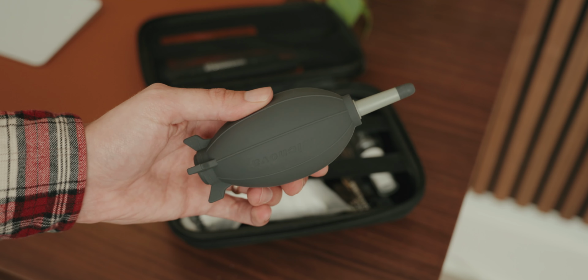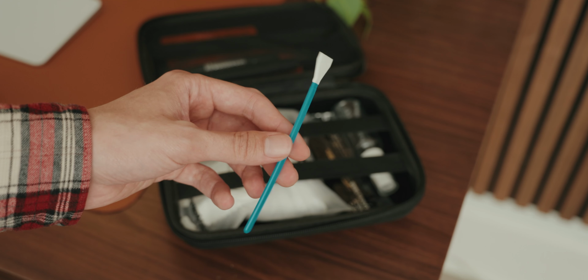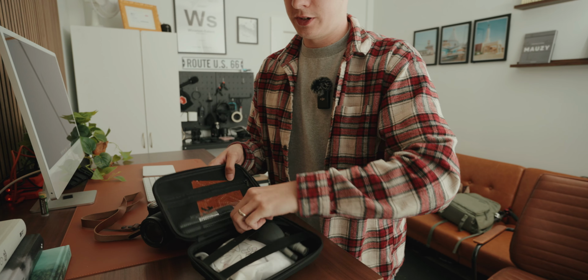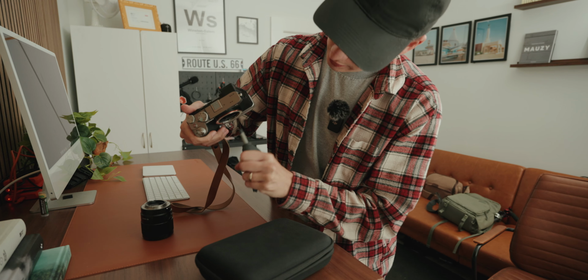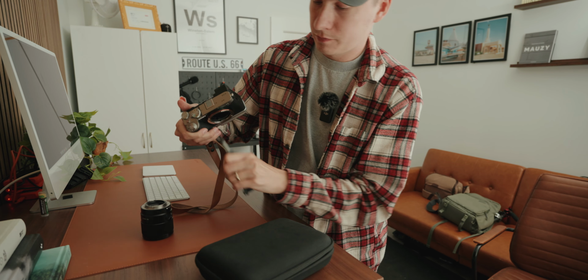Now, you can find a bunch of these kits on Amazon, but they all contain pretty much the same thing, and it includes everything you need to clean your lens and your camera sensor. Alright, now I know cleaning your camera sensor can be a little intimidating, so I'm going to show you guys just how quick and easy it is. First, you want to take out this thing, take off your lens, hold your camera upside down, and try and blow out any excess dust.